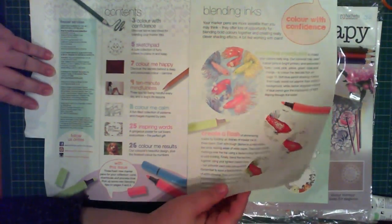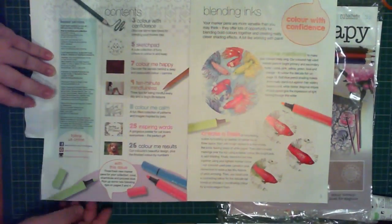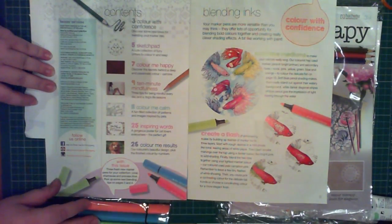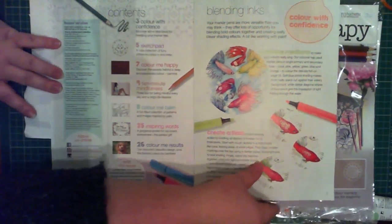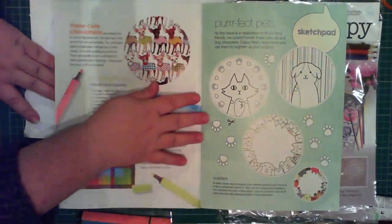So you know, I need a lot of technique help. It says that these colors are coral, chartreuse, and process blue. I don't know what process blue actually means. I think I'll Google that later and find out. I like to know what things mean.